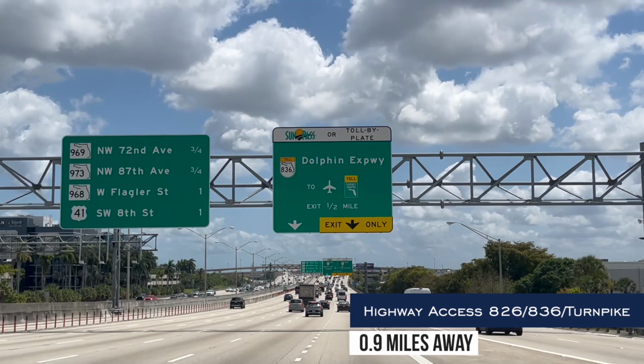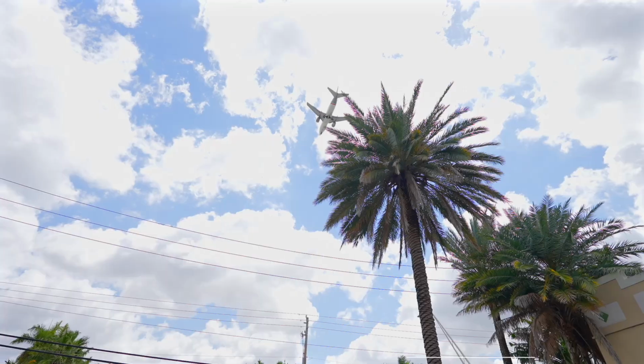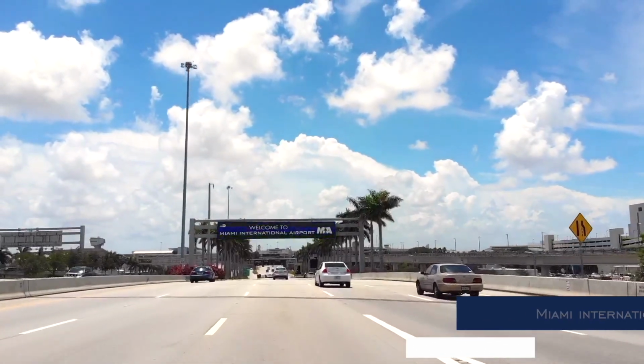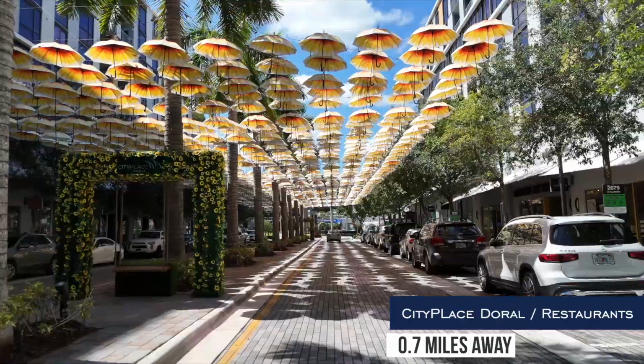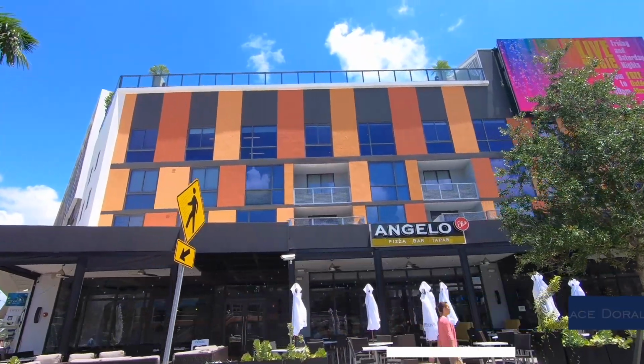Minutes from 836, 826, and the Turnpike, and 13 minutes to Miami International Airport, and a quick hop to CityPlace Doral. You're literally surrounded by everything: retail, hotels, restaurants, you name it.